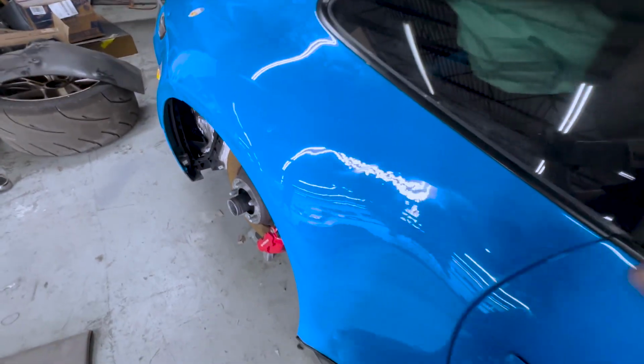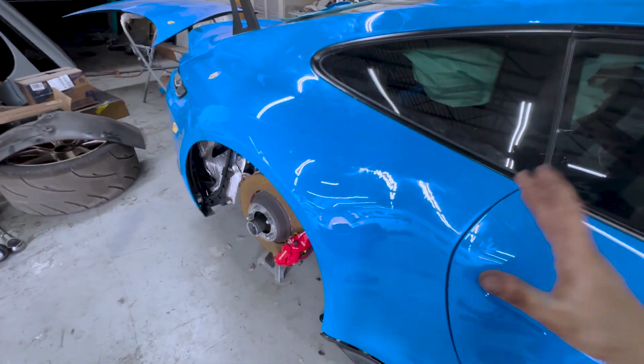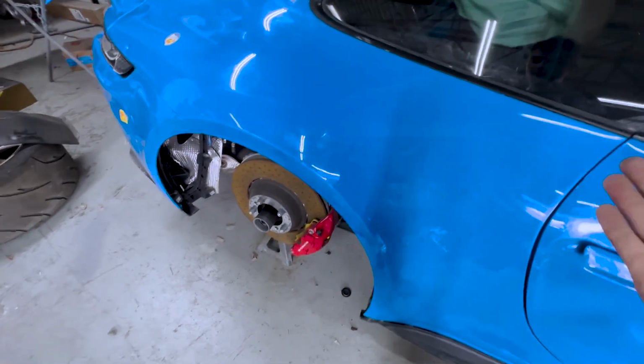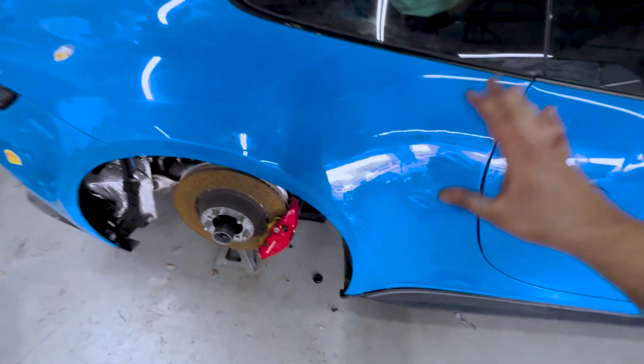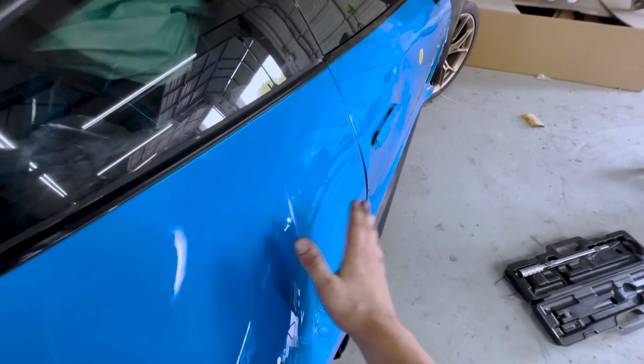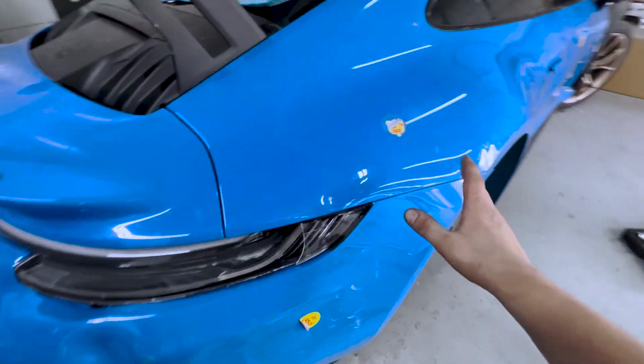Daniel over at Dent Tamers in Cleveland, and he has a couple of shops in Tennessee, and as you can see, if you need some PDR work, he can definitely get it done. This was a lot harder of a job, and it's aluminum, so obviously it was a lot more tedious and a lot more difficult versus regular steel. So big shout out to him. He really did a good job.